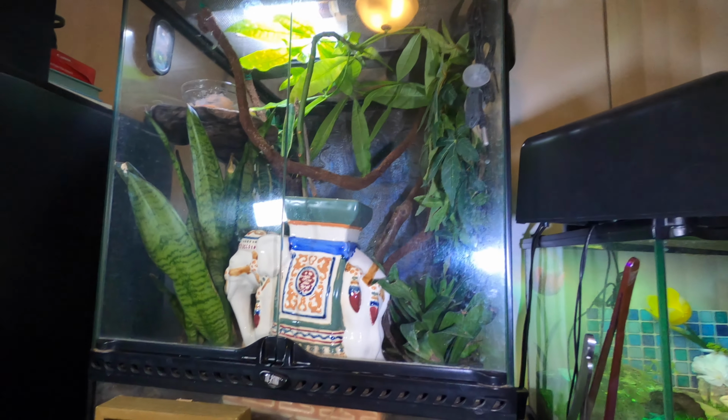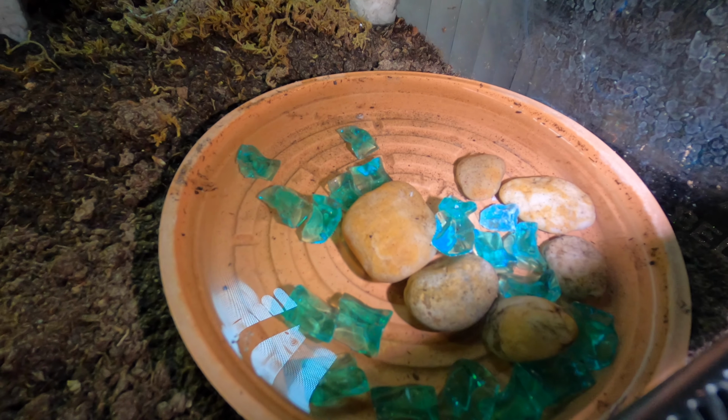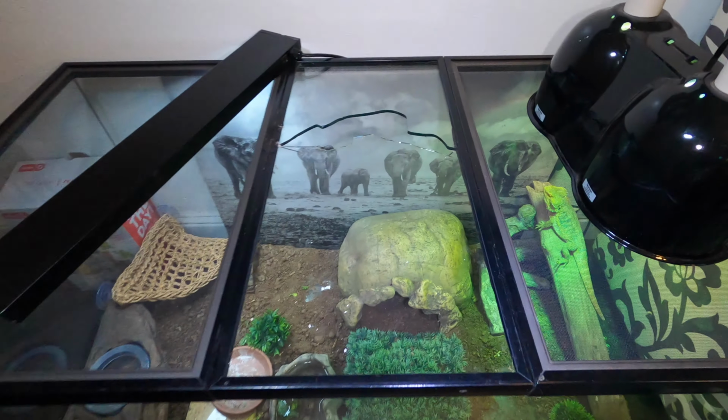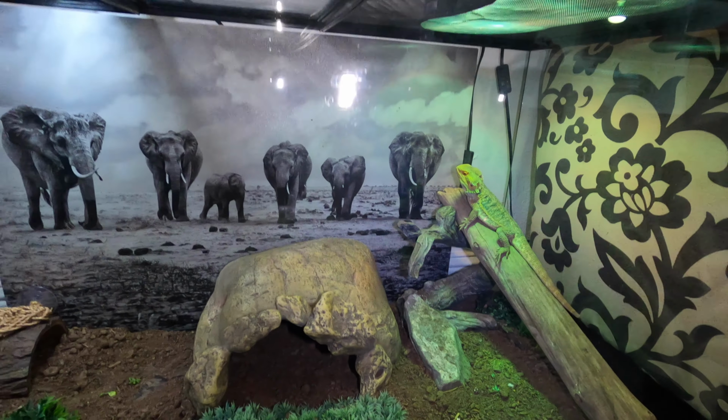Tilly, we're gonna miss her and give her her food. Tokyo did eat her superworms, and she was also in her water. There's a little bit of dirt in there. She's probably right back over there. Let's take a look at Mac and his damage. There he is. Hi, Mac.